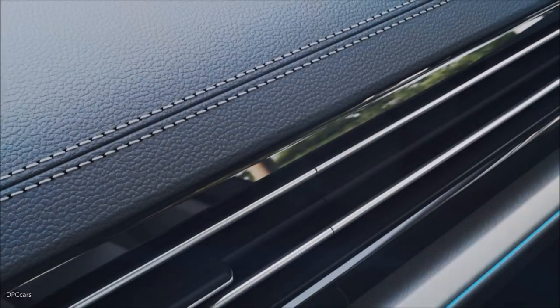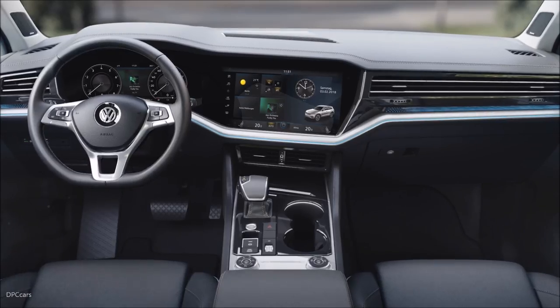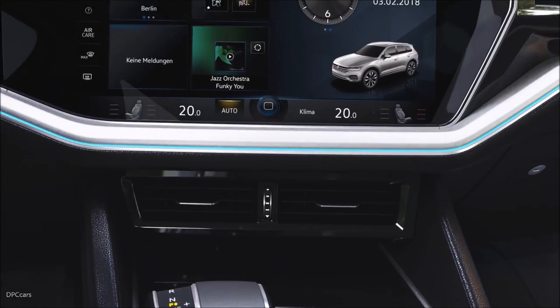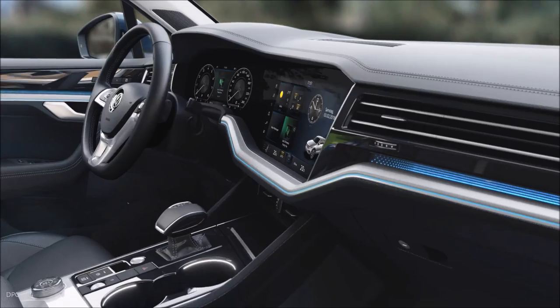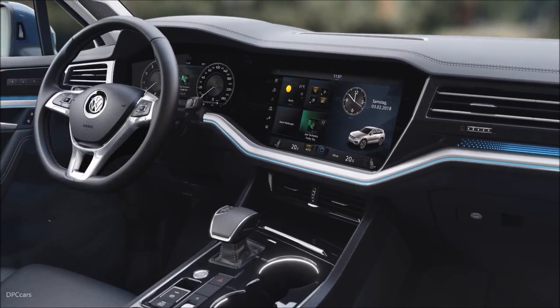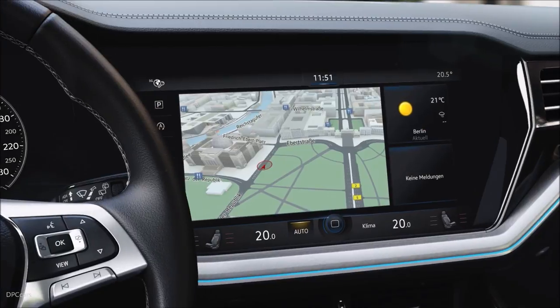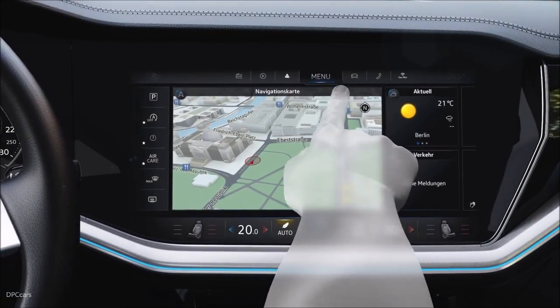The Touareg sets new standards. Above all, its optional Innovision cockpit, with the Discover Premium at the center. The 38-centimeter display is snugly fitted within the dash panel, ergonomically tilted towards the driver, completely switchless and highly integrated.